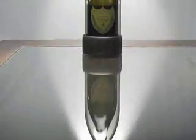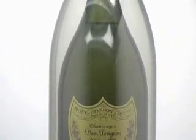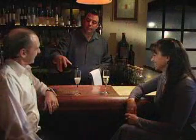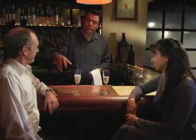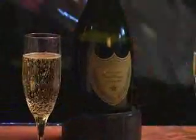The Perlage system is tremendously easy to use, and that's one of its greatest benefits. The whole process takes place in a couple easy steps and only takes 5 or 6 seconds to do. After a bottle of champagne has been opened and a glass or two has been poured for a customer, the bottle is put in the Perlage enclosure and repressurized with carbon dioxide. It's very simple. Here's how it works.